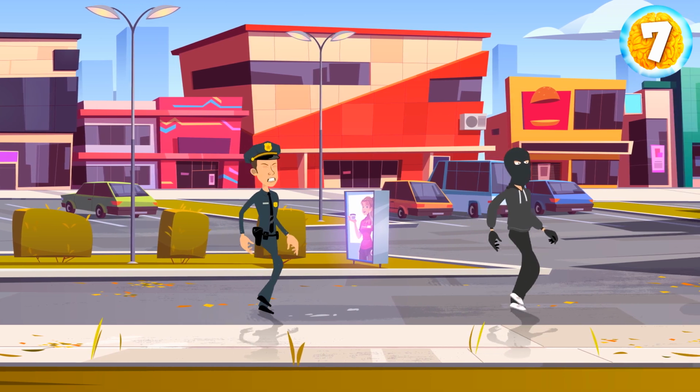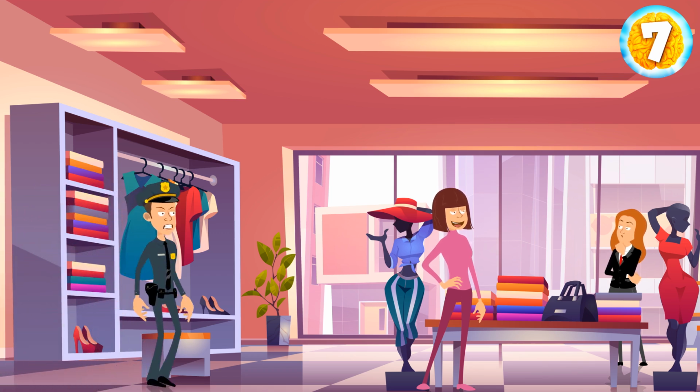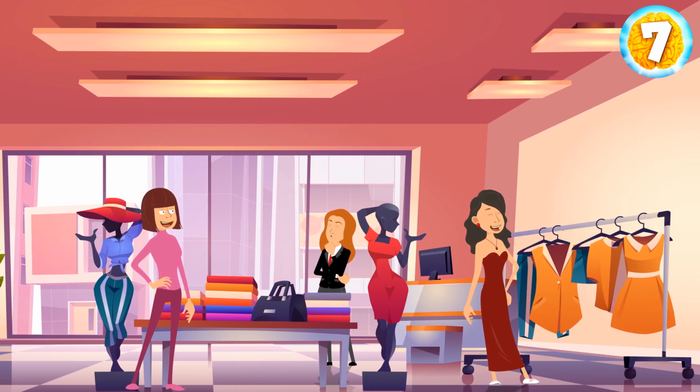Detective Lars was chasing a criminal who had robbed a jewelry store. But the criminal managed to hide in a women's clothing store and put on a female outfit. Can you help the officer find the thief among these ladies?